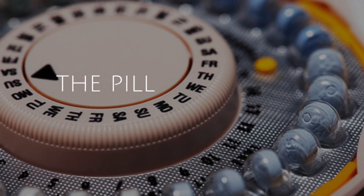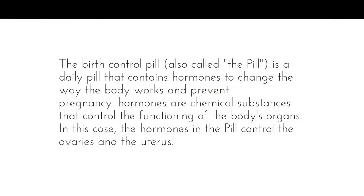The pill. The birth control pill, also called the pill, is a daily pill that contains hormones to change the way the body works and prevent pregnancy. Hormones are chemical substances that control the functioning of the body's organs. In this case, the hormones in the pill control the ovaries and the uterus.